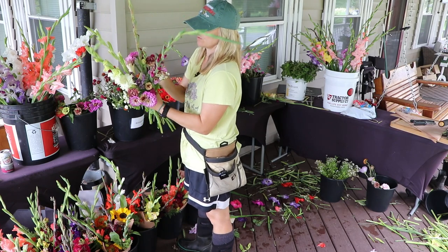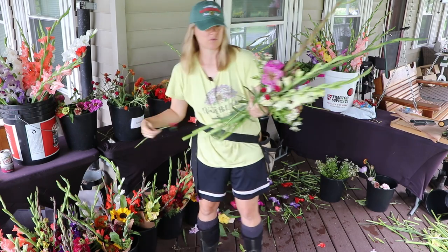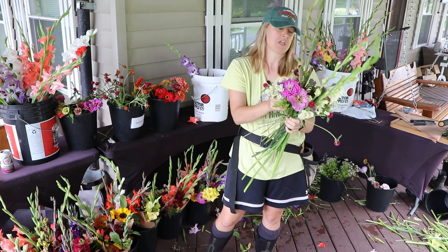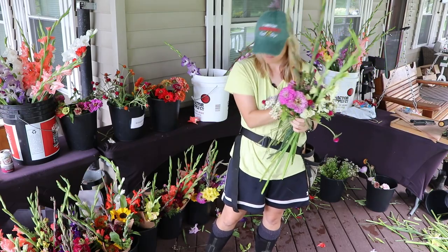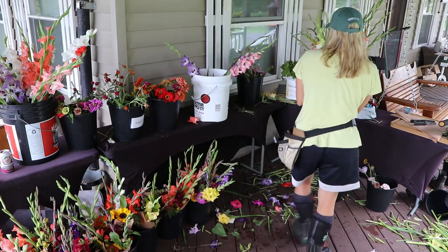Okay, let's do the pops of gomphrena all the way around. There's four more. Didn't mean to do four more, but they opted in. They ran and jumped right in. Who was that? Purple statice, saved, got it. Oh, basil, basil, basil.